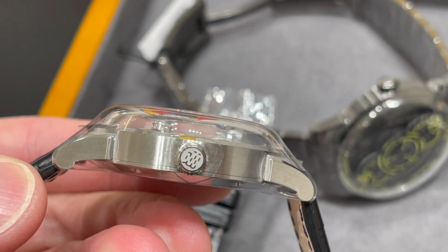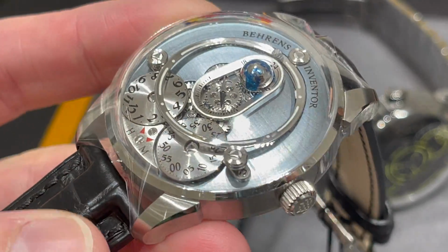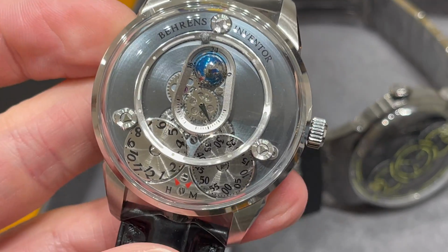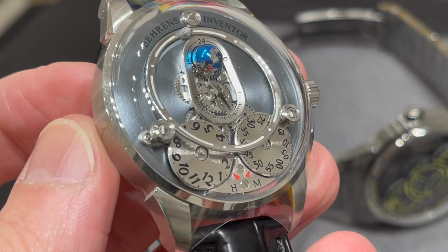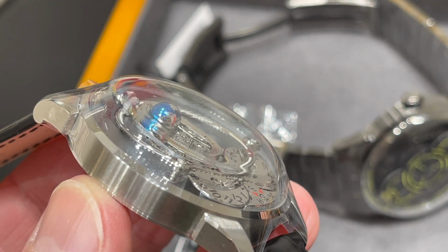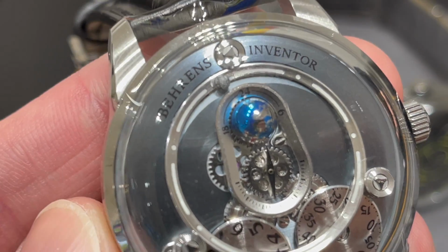So it is 42 mil diameter again. This one has an ETA base 2824 with an in-house module that they built on top to display the time and also the Earth and the position of the moon around the Earth. And I think that's what's cool here. The Earth located at the center will rotate on its own on 24 hours, and then you will have the position of the moon that will go around it in a cycle of 28 days. So this is not random, this is actually showing you the exact position of the moon around the Earth. I think that's quite cool.